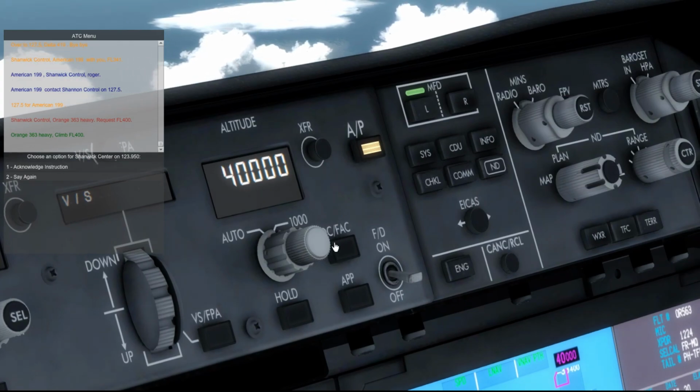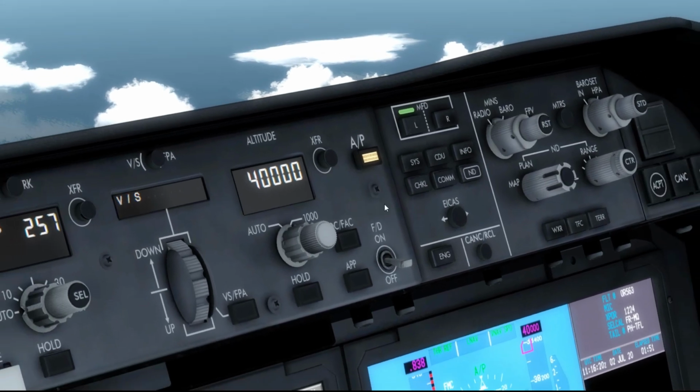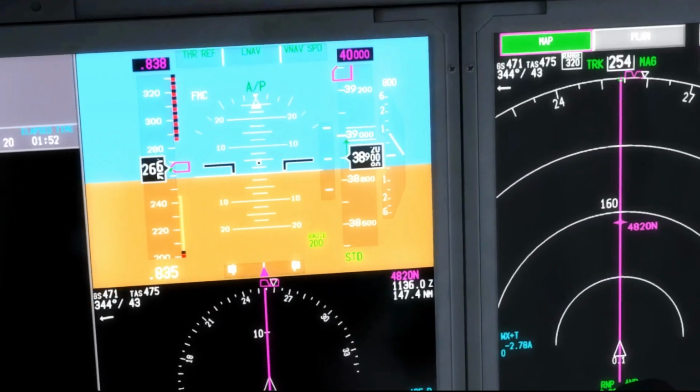I'll come back a little bit later when I do my next step climb to flight level 420 or 42,000 feet overhead San Juan. And while in video terms that's only going to be a few minutes, in the real world it was nearly 7 hours.